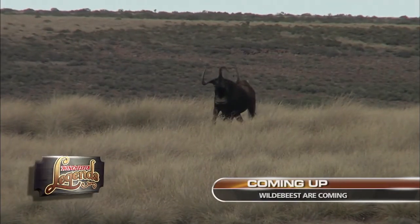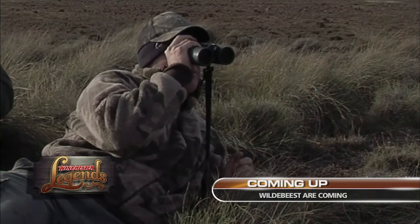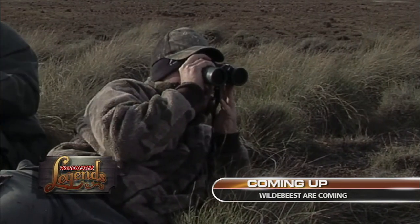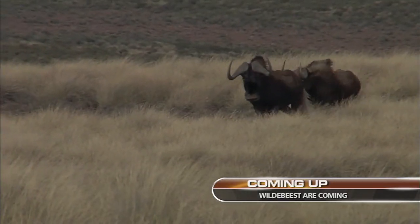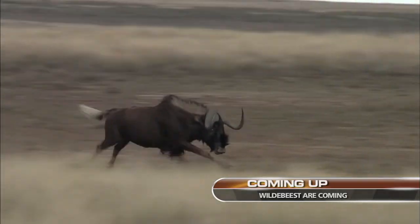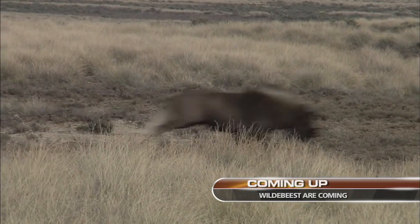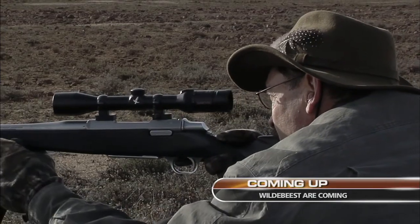Okay, yeah, there's our big bull in the front there. Oh, yeah. Just stick on him. You can see his body's quite a bit bigger. Oh, yeah, he's quite a bit bigger. Was he ever gonna stop? The bull's still going in the front, right? He's still in the front. Okay, there. You got an open shot.